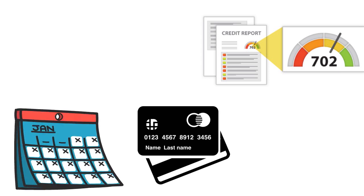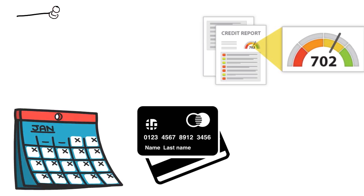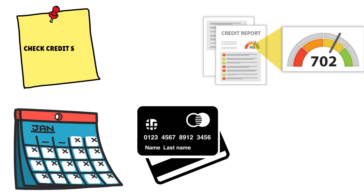Or some people that we have been following for years, they do this on a weekly basis. In other words, you have a reminder on your agenda, and every Saturday afternoon or Sunday afternoon, you just go around and check your credit. That way, the more often you check your credit, the quicker you can respond if there is a problem.